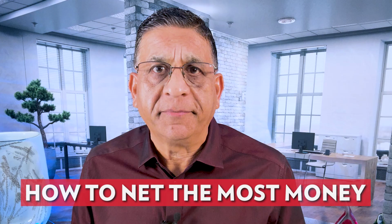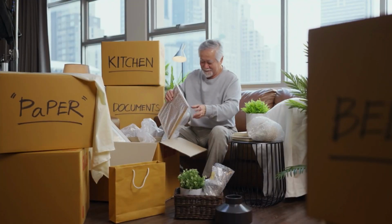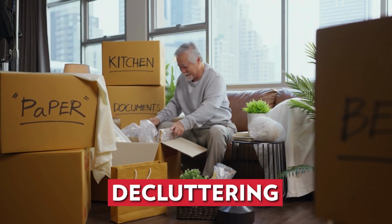Every seller wants that one thing when they sell their home: how to net the most money. Here are 5 tips to make that happen. And the first thing you want to do, and it's one of the easiest things you can do, and you can start doing this way ahead of selling your home, is to start decluttering.